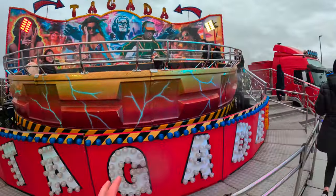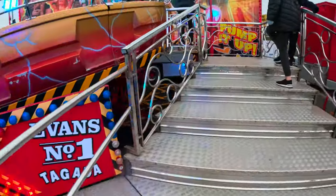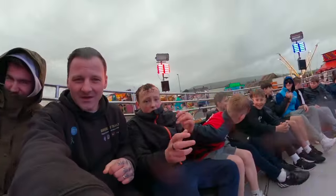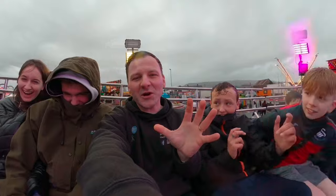Like I said, I've normally only done a Roberts Tagada. It's the first time I've done an Evans Tagada. So yeah, we'll check it out. Here we go, guys, on the Tagada. As you can see, it's absolutely packed in here.